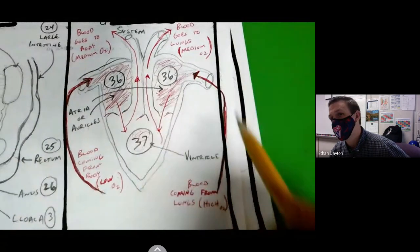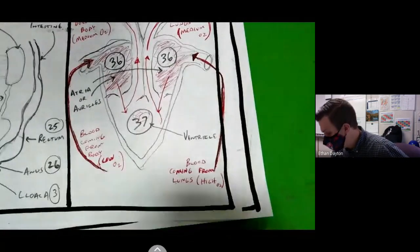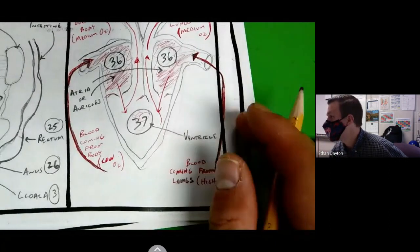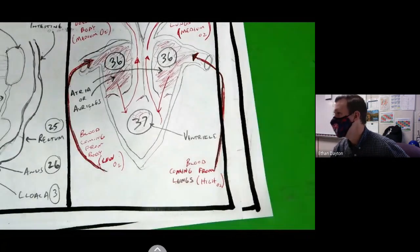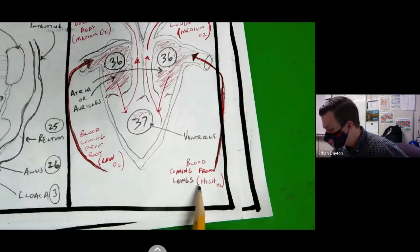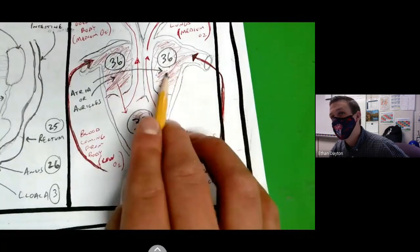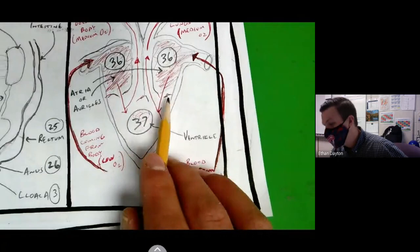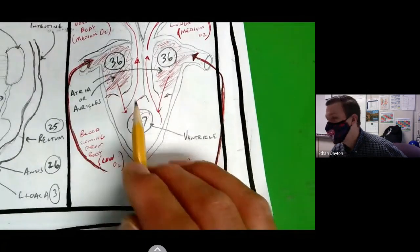Over here on this side, it's coming from, who can read that? Lungs, okay? It's coming from the lungs. If it's coming from the lungs, it has high oxygen, right? The lungs that they breathed into, that's where you're getting the oxygen, fills the blood with oxygen. So we have high oxygen over here, low oxygen over here. They're going to go through these valves here. See these valves that I've somewhat drawn? They can only go one way. It cannot go backwards. Right, Zach?